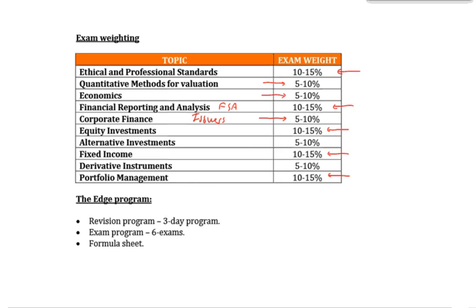Alternative assets also got a smaller weighting, 5 to 10, and derivatives as well. Okay, and then what that tells us is that in terms of the question breakdown that you're likely to get, it is likely to be heavier for ethics, financials, equity, fixed income, and Portman, and of course slightly lower for quants, ecos, corpfin, alternative investments, and derivatives.